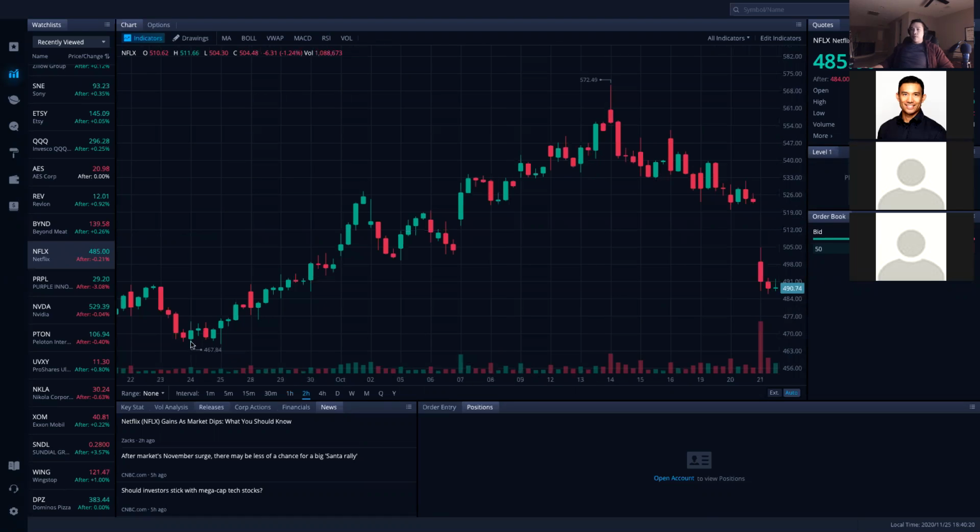So right here, this going upwards is what we call a bullish trend. This is on the 2 hour chart. This represents 2 hours, 2 hours, 2 hours right here. But over the course of time, you have times where it comes down.